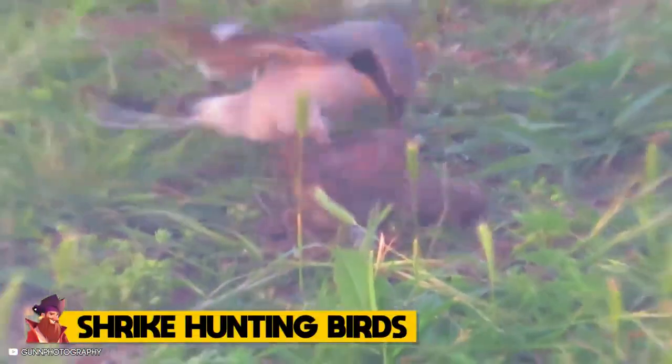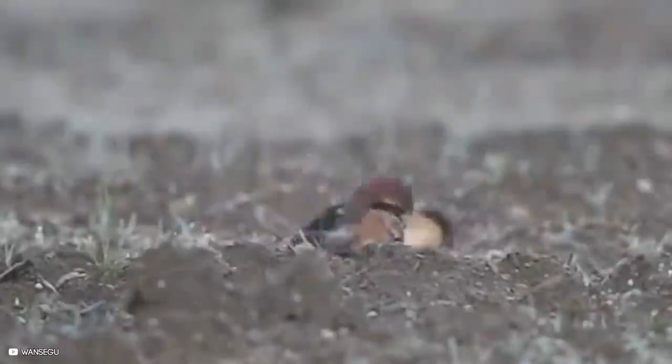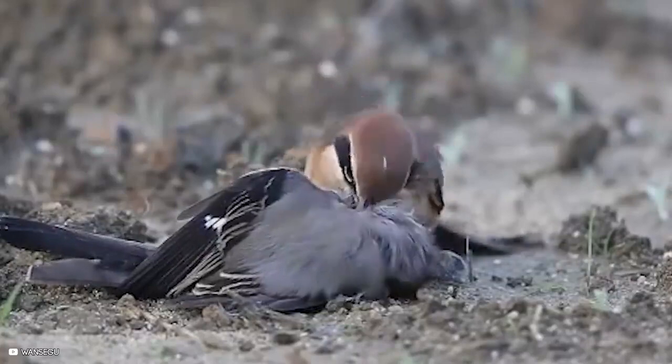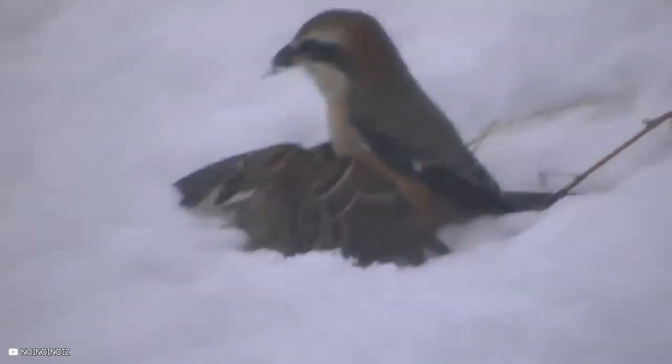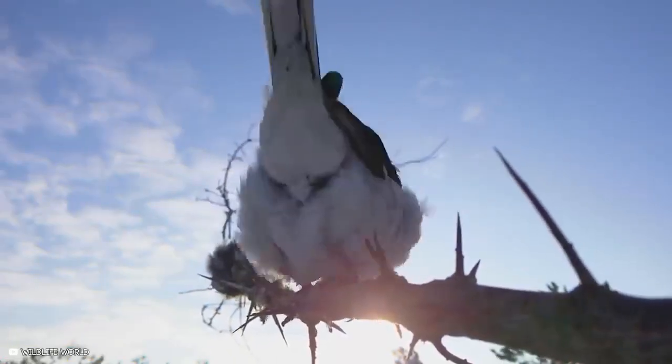Number 9. Shrike hunting birds. This shrike easily attacks and kills this bird. Once the bird is dead, the shrike must find a suitable location to impale the dead bird. This shrike kills and eats a sparrow in the dead of winter. When the shrike is hungry, it appears the weather and seasons are irrelevant. This shrike flew with the bird to the slaughterhouse and quickly prepared it for dinner.